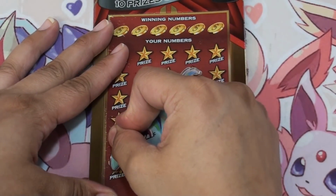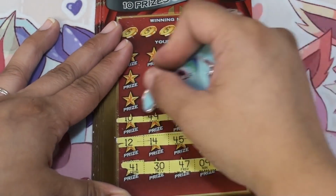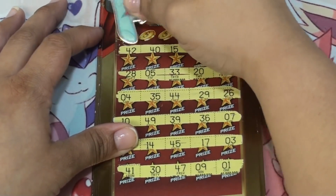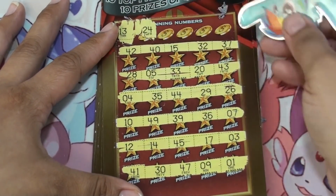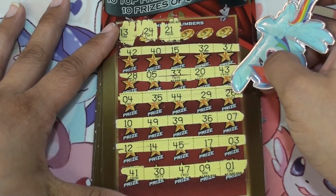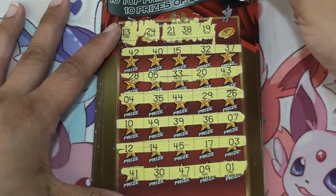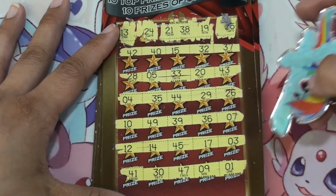Okay, here we go. Okay. 13. 24. $21, $38, $19, and $25. Ticket 16.